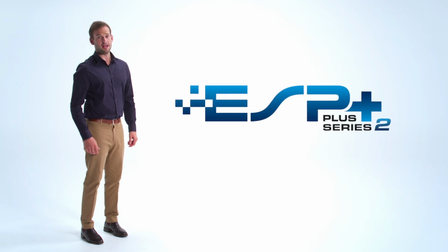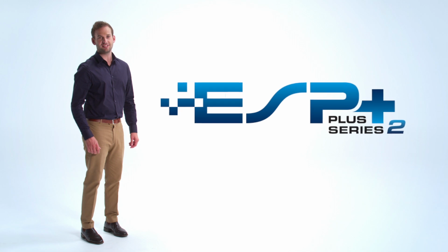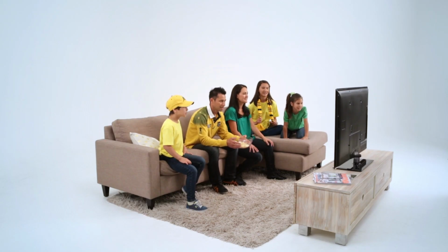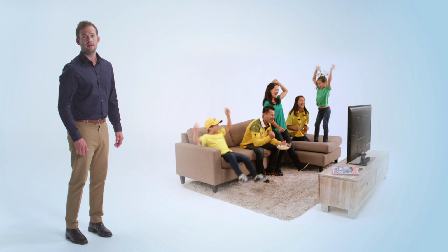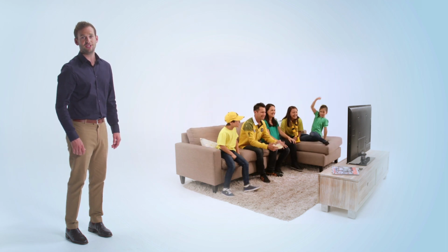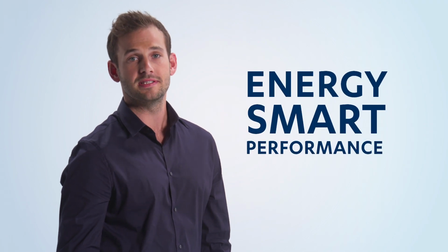ActronAir's ESP Plus delivers absolute comfort and energy savings through digital technology. It's a smart ducted air conditioning system that not only understands Australian conditions, but how Australians live. When things get extreme, you can count on ESP Plus to keep your whole family in energy efficient comfort. ESP stands for Energy Smart Performance.